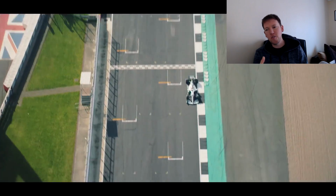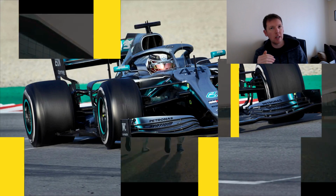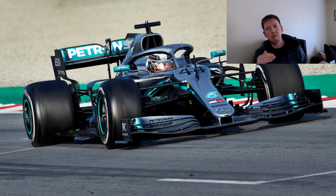Okay, so moving on to the Mercedes W10, and as we know, the car that arrived at the first test is very different to what we're seeing right now. And there's changes up and down the car, not just in one particular area. The amount of changes is almost tantamount to a B specification, the sort of thing that we normally see teams introduce around the Spanish Grand Prix.